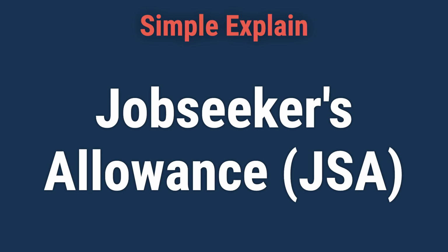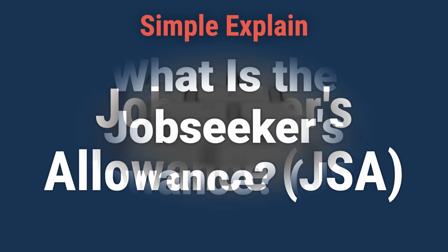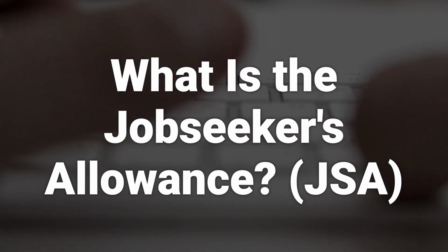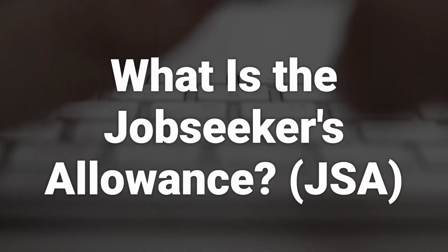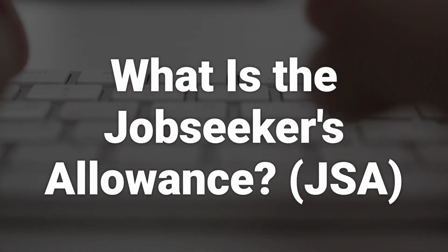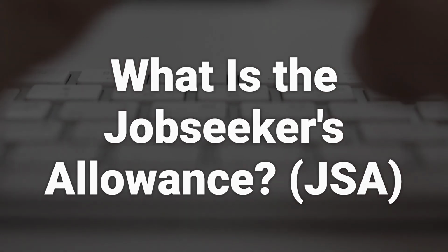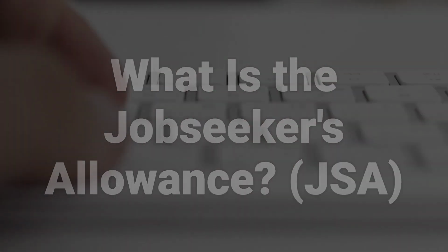Today, we will talk about Job Seekers Allowance, JSA, definition. The Job Seekers Allowance is a benefit for unemployed individuals in the UK who are actively seeking work. The allowance is intended to help minimize the cost of living for those seeking full-time employment.